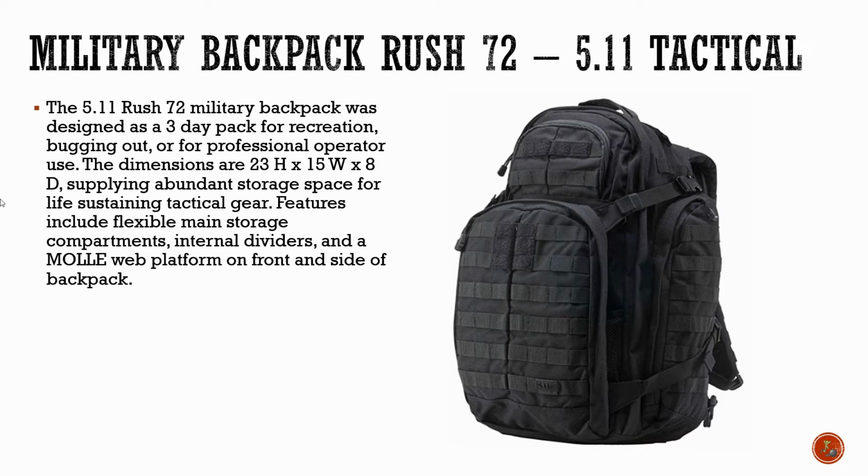Now your bug out bag is not going to be for tactical gear. Yes, you will have some stuff to protect yourself with, but there's no reason for a BOB to be tactical. We use a tactical backpack simply because of the utility it offers. Features include flexible main storage compartments, internal dividers, and a MOLLE web platform on the front and side of the backpack. If you see those stripes going horizontally across the backpack and on the side pockets, that is the MOLLE webbing. What you can do is attach things to that to expand the storage capacity, or add things that can dangle off of it, so you don't have to put stuff inside of it.